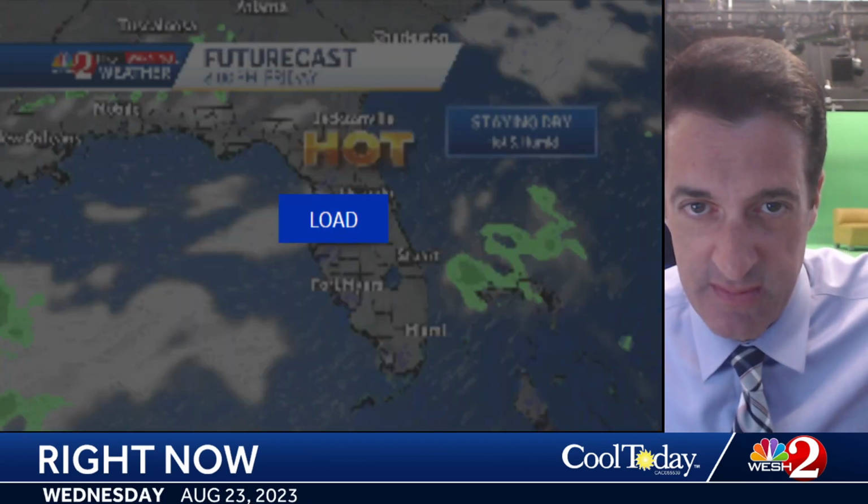The temps outside with a bit of a breeze tonight, looking like this. We're in the upper 70s, low 80s along the coast, middle 80s back through the interior. Now the setup for tomorrow does look like this.